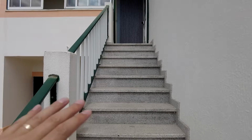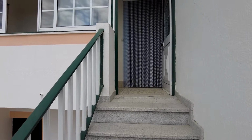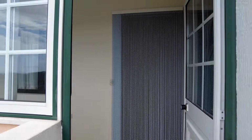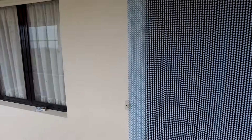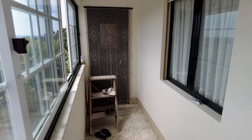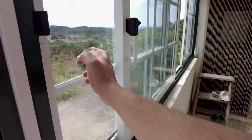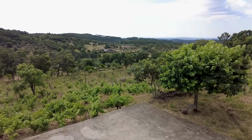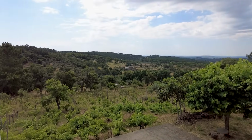So we are using these stairs going up to the living quarters at the moment, but if for whatever reason you cannot use stairs, you can use the ground floor on the back of the house. So right at the entry we have a sunroom where the windows were already updated, double glazed aluminium, with this astonishing view. Not too shabby.